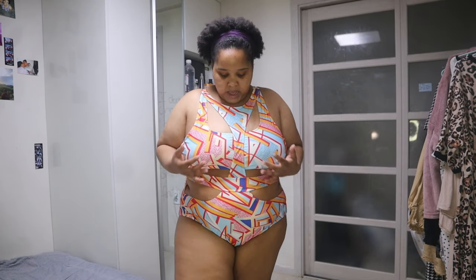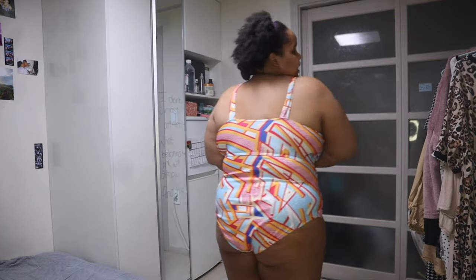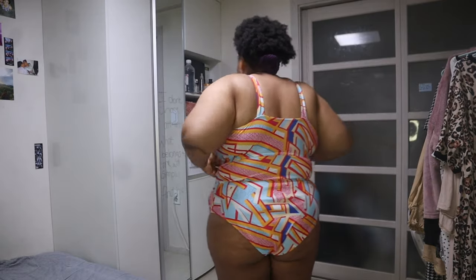I low-key feel like with this one, I probably should have gotten a 3XL because it's got more coverage at the back and it's kind of loose-ish in certain areas. Doesn't have the greatest bra support system as well. So this is like the side, you know, show a little skin. Like I said, it's full coverage at the back, looks a little big, and then other side.